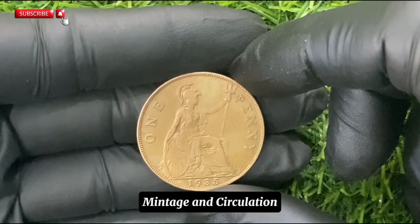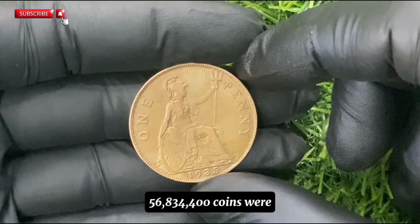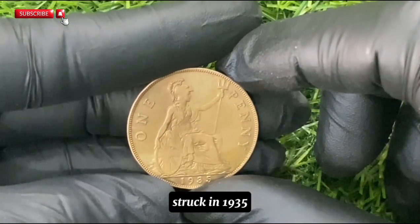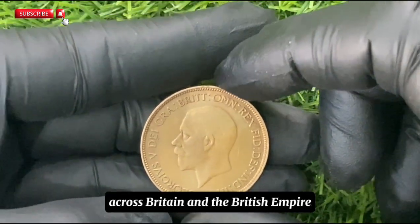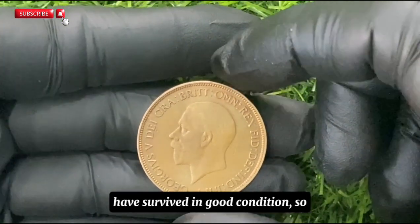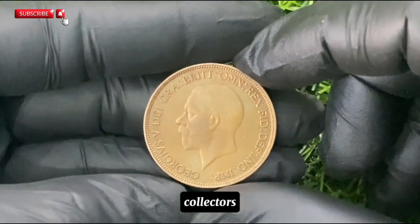Mintage and circulation. Mintage: approximately 56,834,400 coins were struck in 1935. It was produced for general circulation across Britain and the British Empire. Despite the high mintage, not all coins have survived in good condition, so high-grade examples are valued by collectors.